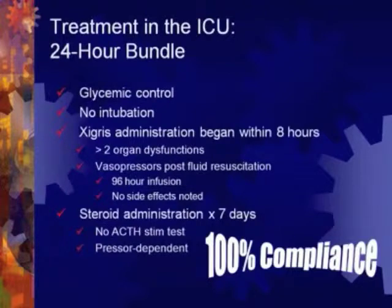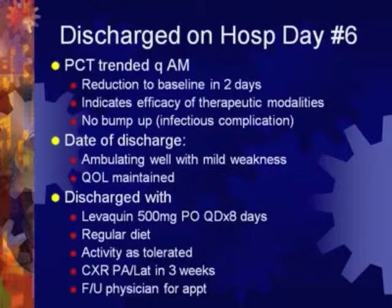In terms of the 24-hour bundle elements, we did meet his goals. He was on a 6-hour acute protocol, and we did achieve glycemic control. He was not intubated. Xigris administration began within 8 hours because he did have greater than 2 organ dysfunctions, and his pressors were required post-fluid resuscitation. We ran it at 96 hours with no side effects noted, and he did get steroid administration because he was pressor dependent. And we don't do our ACTH stim tests here, by the way. The PCT trended every morning, and it reduced to baseline within 2 days, which to us indicated the efficacy of our empiric antibiotic choices, and he did not have a bump up, which to me would show a secondary infectious complication.